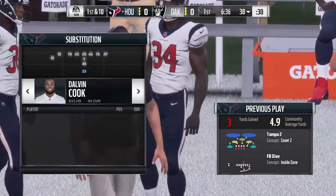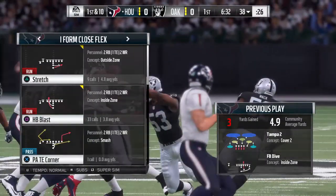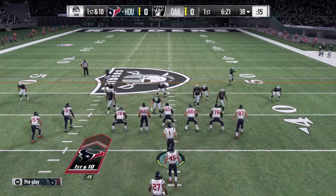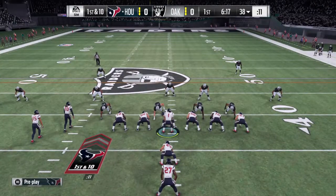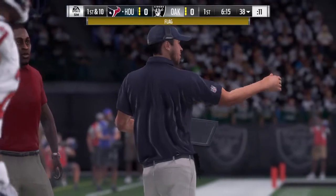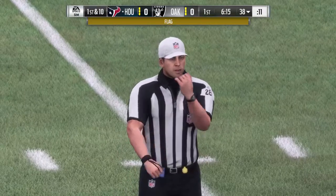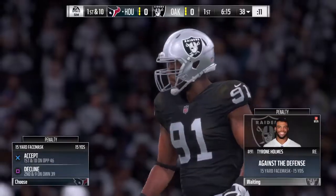3rd and 1, who are you going to call? Not the scat back. You go with the big man. Hand him the ball and let him get upfield and pick up a first down. And a new set of downs here after picking up the first on the ground. Let's go. They'll run it here. This is Deontay Foreman. And he'll be brought down. Oh, that's a face mask. Certainly looked like it. Indeed, here come the flags. Face mask. Defense.